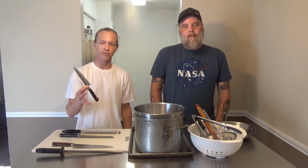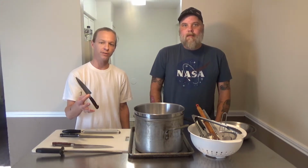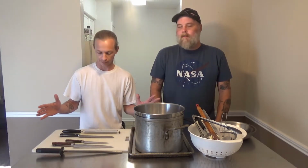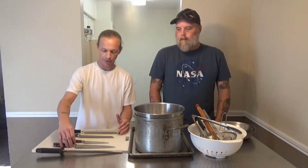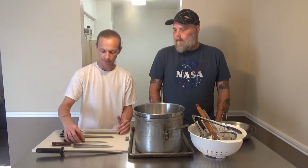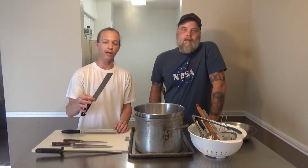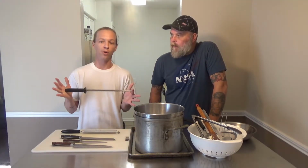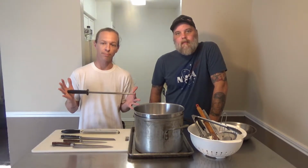It's nice to have one small sort of utility knife as well. But as far as proper blades go, that's more than enough and all you'll ever need to do anything ever. Just two good blades. One big one, I recommend 8 to 10 inch. One small one, 4 to 6 inch, something like that. A serrated bread knife. Literally just for bread.